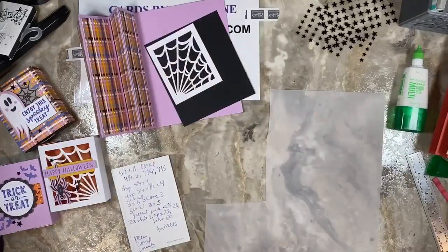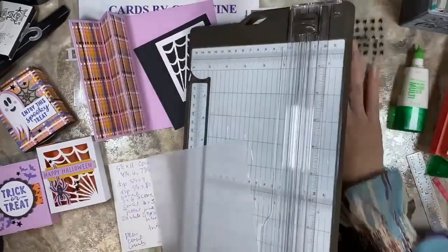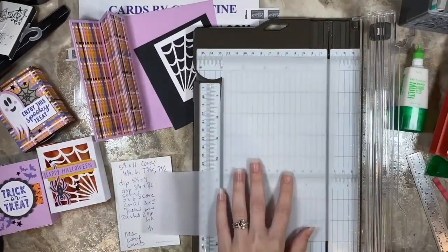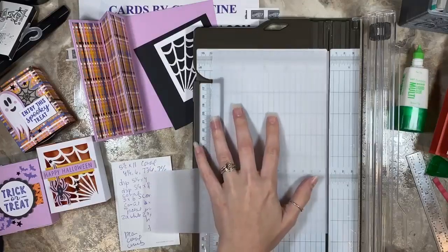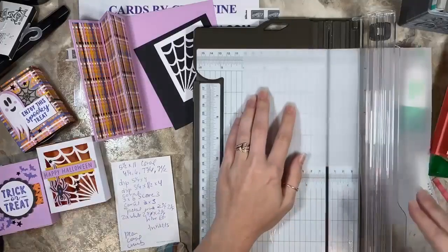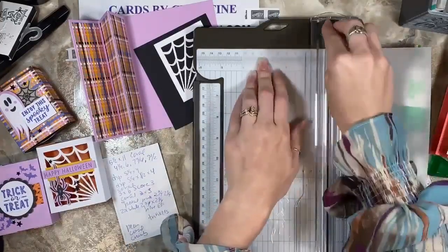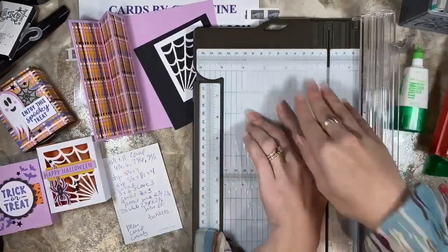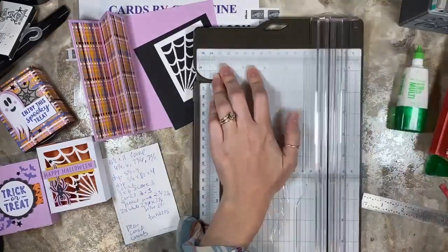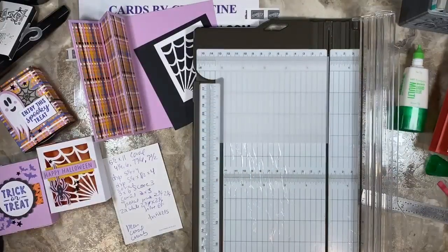Here we go. So that is a mat size, 5 1/4 by 4. Got some vellum. Oh my gosh, is it really 5 1/4? Well, we can make that work. Okay, so let's cut it at 4 and 5 1/4. And that thing is just big enough. Okay, and then this could be horrible, so let's hope it's not.